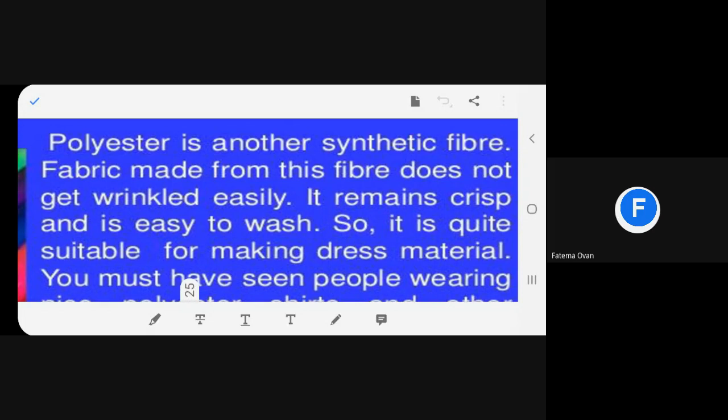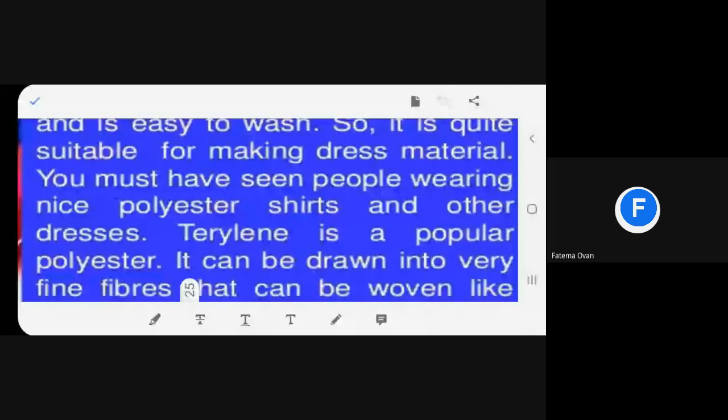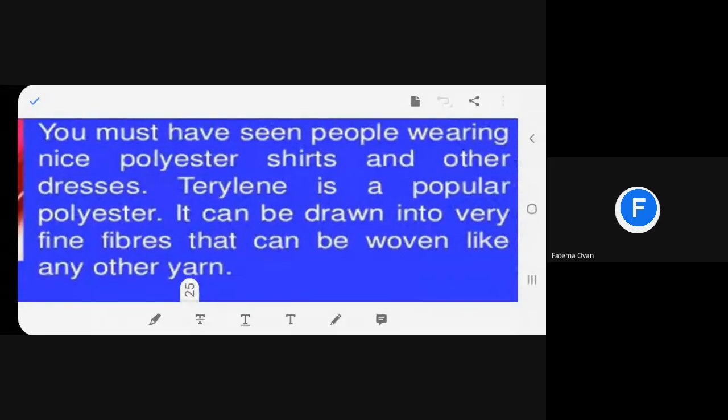So people started making dress materials out of polyester. People wear polyester shirts and dresses as well. The name of the polyester we are going to talk about is Terylene. It is a popular polyester that people use. The best part is that you can pull it into fine fibers, that is fine wires, and it can be woven like yarn. You know what is yarn? Out of the threads you can make yarn, meaning clothes. You understand?